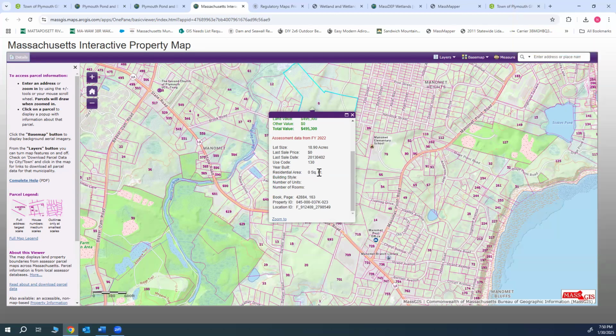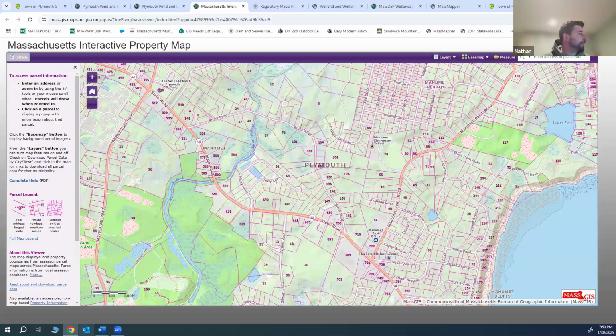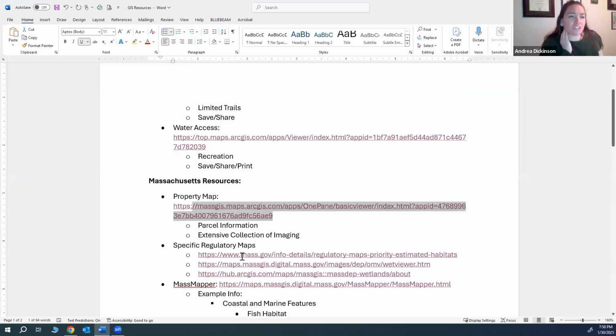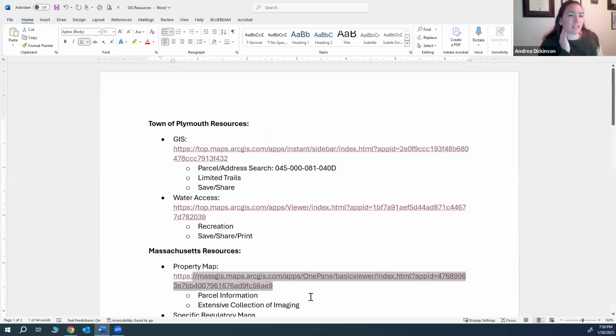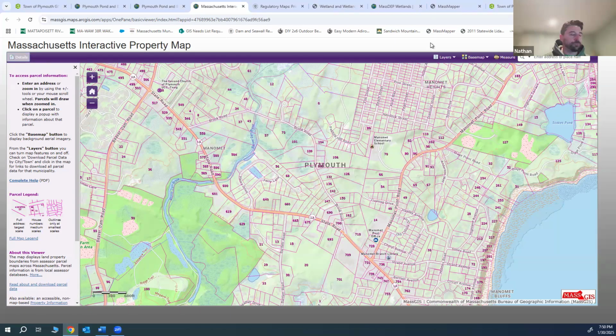Would you just Google Massachusetts interactive property map and this would pop up? Yes, and this is the link, and like I said, I'll share this. Kirsten, I'll send this document out to everyone. Nate said he'd send it to me, so we'll all have the list of links. Terrific. That's wonderful.